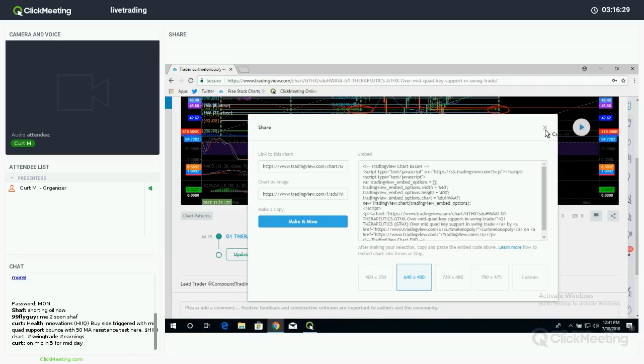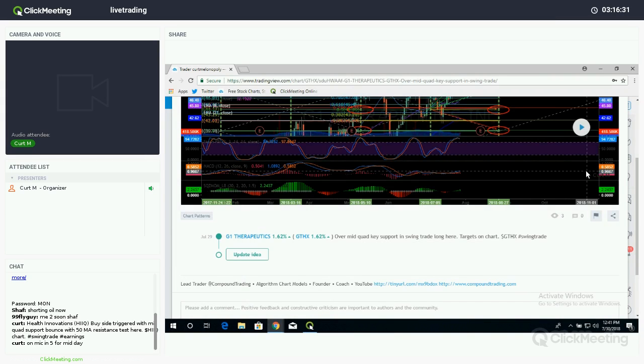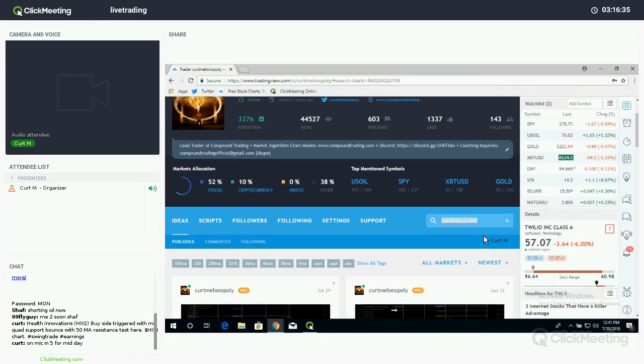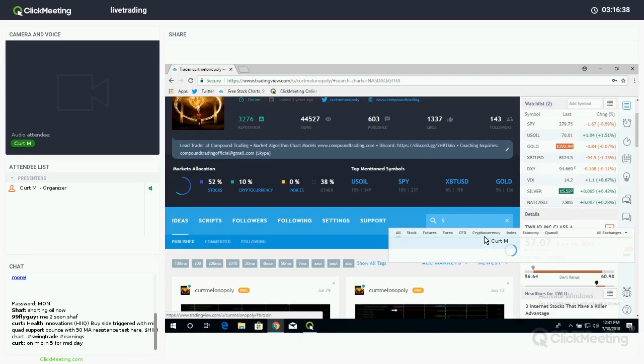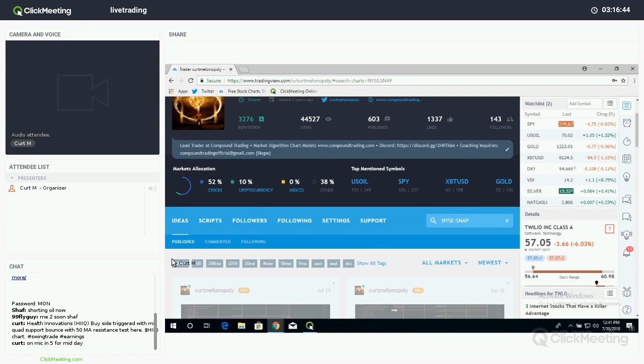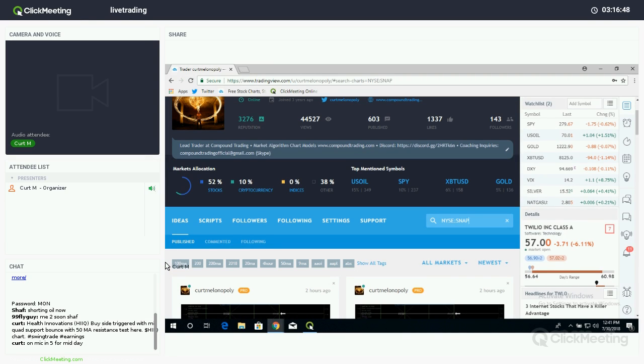The next one is a funky trader. It's Snap, SNAP. I have traded it. I might have slightly lost once. I know I've been underwater on it before, but I think I've got out okay every time. I traded it 2 or 3 times in the last year. It's not an easy stock to trade, but we'll bring it up here.